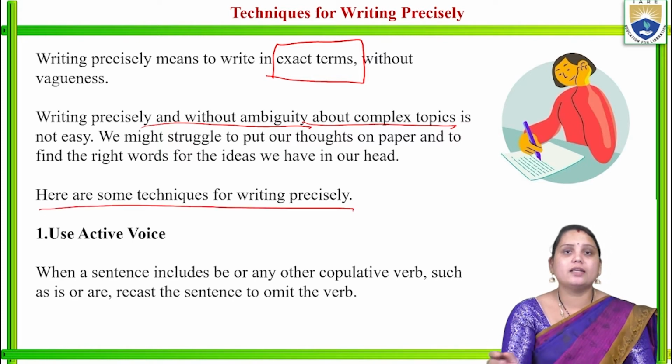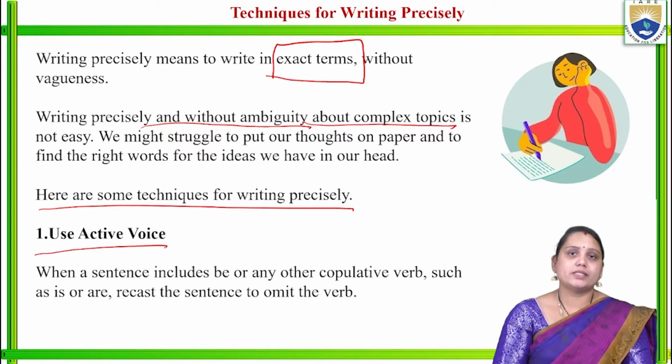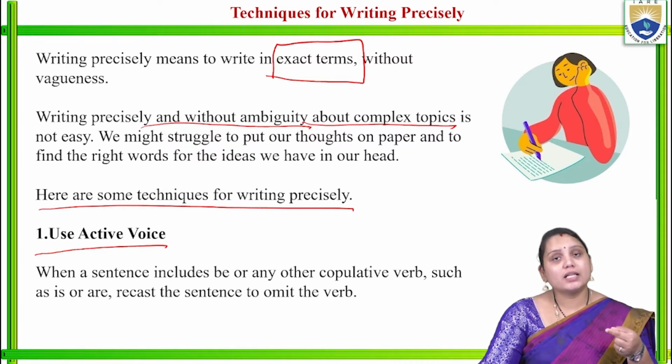Now, here are some techniques for writing precisely. Now, we will learn about some of the techniques which are very, very helpful to us in making our writing precise. First one, use active voice. Active voice: subject, predicate and an object. You will directly talk about the object or provide information about the object in an active tone. That is, you will not make it a complex sentence. You will directly use active voice while writing your sentences. You will not let your concentration move out of that particular situation and try to render your sentences with clarity in the active voice. Try to be clear, try to be specific in your tone while writing.